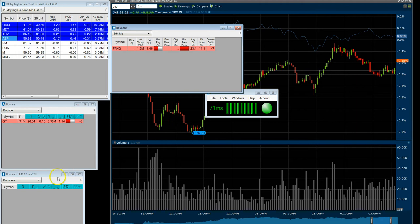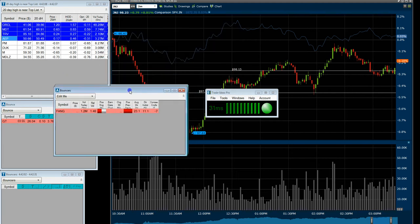Now, why would I even bother then having this bounce window if I could just have this alert window with all the filters in and just have it trigger on the new lows? Well, this is the reason.